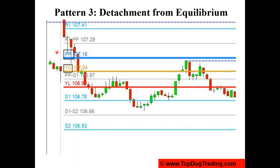Okay, and by the way, that's yesterday's low. And then you've got S1, support level one, which is below the pivot point, and support level two. R1 is resistance one. Oh, and just since you see these, I also like to use the level halfway between S1 and S2, which is simply 50% between them. I call them mid pivots.